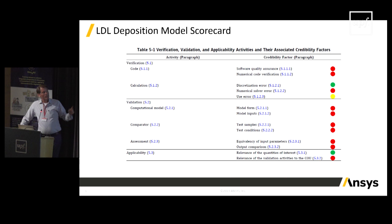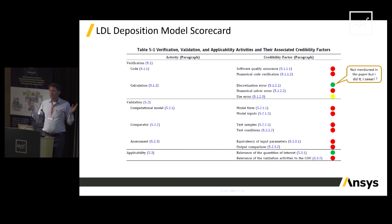For calculation verification, doing mesh refinement studies, I'm pretty sure I did it. But when I read the paper again, I couldn't find any evidence of that. When I thought back as an undergraduate, I was like, did I even know what a mesh refinement study was? I'm not sure. Nowadays you couldn't get through a review without mentioning it or showing some evidence, but back then, I guess it didn't come up. I'm going to give myself a green light anyway.